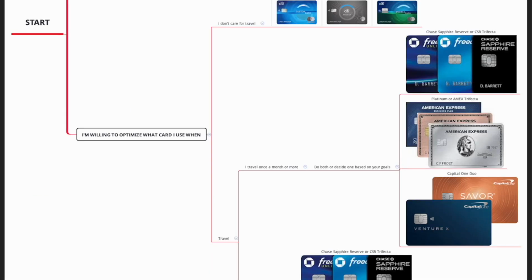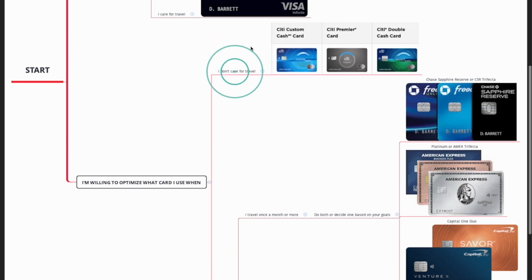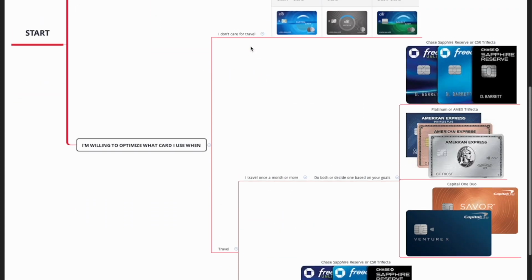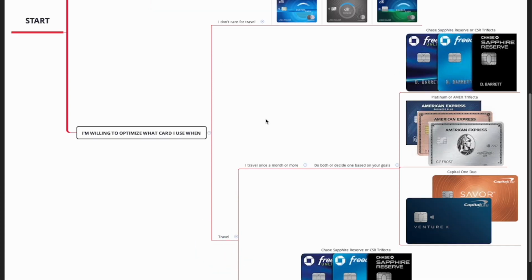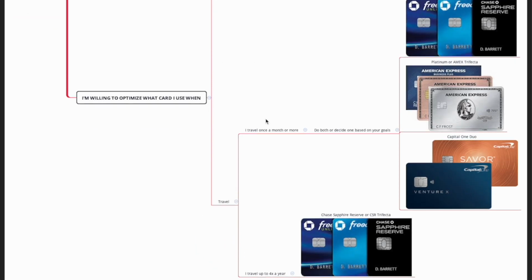Now, if you're like us and willing to optimize for what card to use when, this is where some of the fun starts and some of the complexity starts as well. You're going to first start off by deciding again if you care for travel or if you don't. It's super simple if you don't care for travel. You can just go ahead and go with the Citi Trifecta, which is going to give you cash back across the 3 cards that you get within the Trifecta. If you do care for travel, you're going to then have to make a decision based off of how much you're expecting to travel.